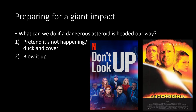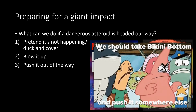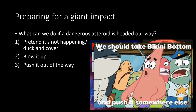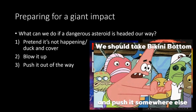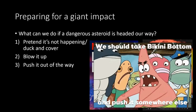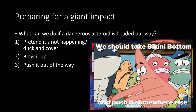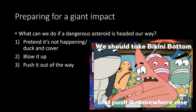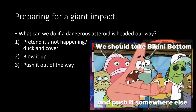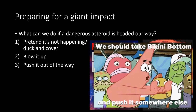So a slightly better option that NASA and other space agencies have been focused on recently is to push it out of the way. Now, I haven't seen a science fiction film that covers this option quite yet, but there is a really great episode from SpongeBob, if you've got kids or grandkids that watch SpongeBob. And basically what Patrick the starfish there is doing is saying that they should take where they live and push it somewhere else. Now, in the cartoon, they're not in danger from an asteroid strike. They're in danger from a giant worm coming to destroy their city. But that's not the point.